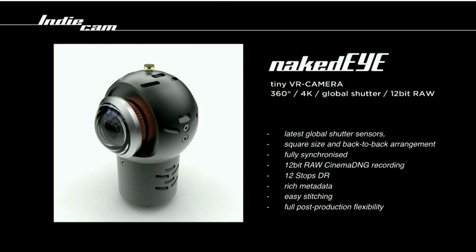The sensors also have 12 stops dynamic range, which is really, really good for such a system. And as I said, it has lots of metadata integrated. It's all the information like shutter, ISO, we even have GPS, etc. It's all stored in the Cinema DNG header. So for people that want to use it in post-production, they can actually work with these metadata.